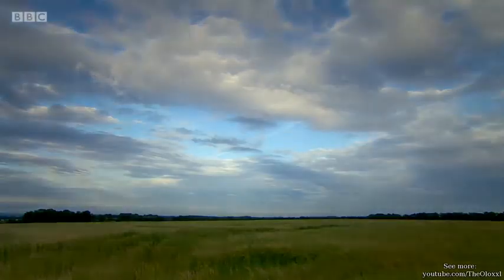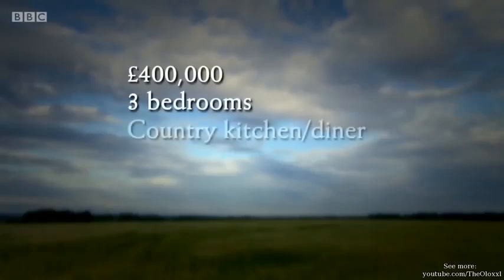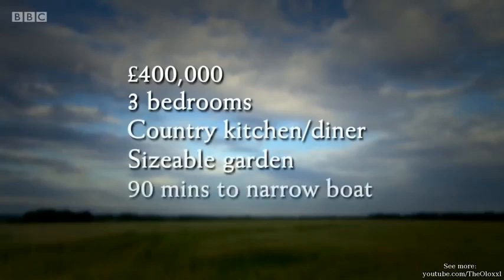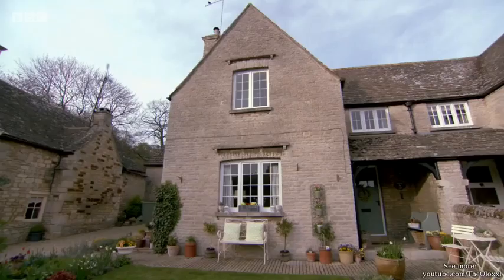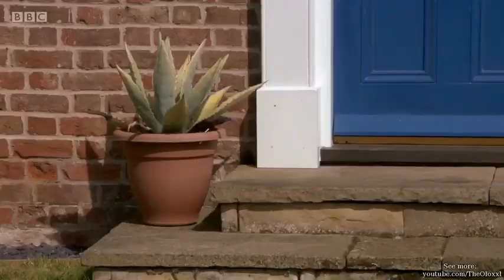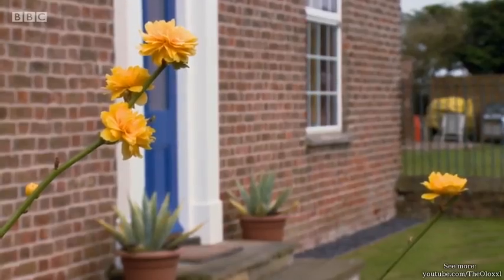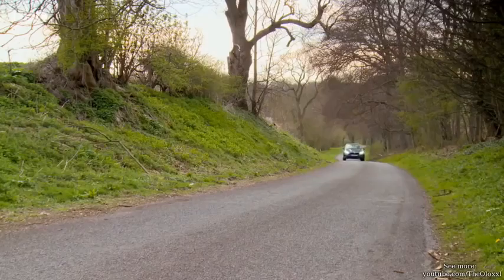With a maximum budget of £400,000, Peter and Mel have a fairly concise brief. They want a 3-bed property with a country-style kitchen diner and a sizable garden, all in a location within reasonable reach of their narrowboat. We've come up with a fine selection of Lincolnshire properties with which to tempt our buyers, but we'll be keeping the price tag under wraps until the end of each house tour. Our last destination is the Mystery House, where classic style meets 21st century technology and could literally bring the retirement dream to the front door.